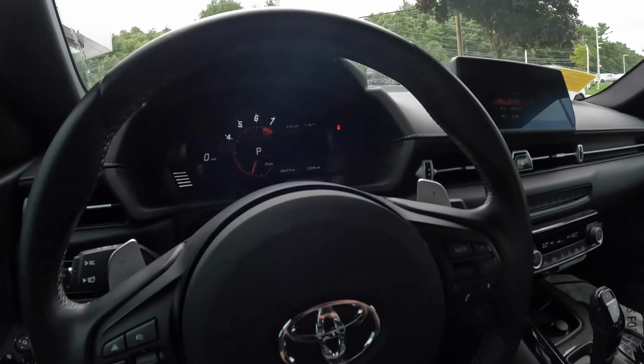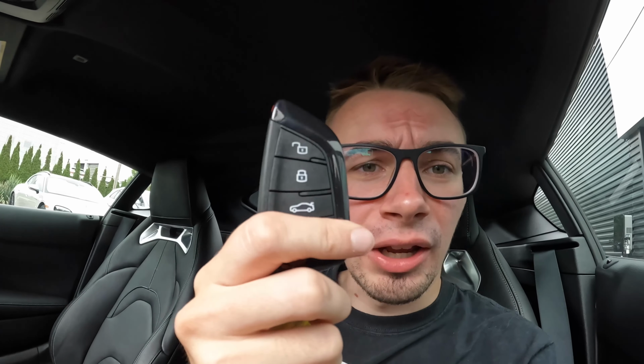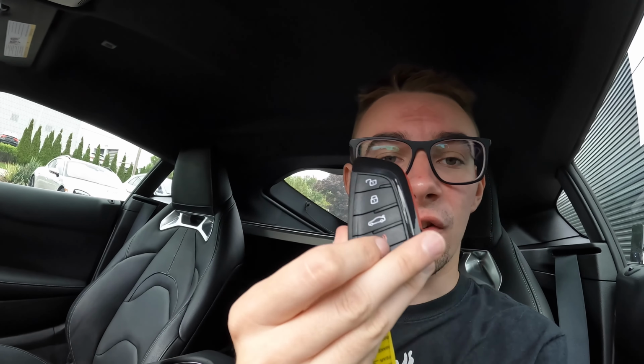Well, that'll conclude the drive of the Mark V Supra, the classic. I hope you guys enjoyed that, because that was so much fun to drive. That was awesome. Key fob, also like BMW. It's also like Volkswagen too. Volkswagen key fobs are the exact same. My key fob is literally the exact same thing as this, except I have a GTI badge on the bottom. That's it. It's the exact same thing.